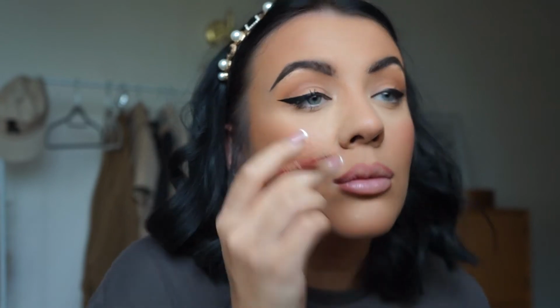I overline the bottom because it's already big anyway, and then do two little semicircle like this. Join that up. Oh god, that was a bit overlined, isn't it? I've got fake lips, so it makes it a lot easier. But I think everyone just gets their own lip shape, but when you do have filled lips, it just is so much easier to do your lipstick. So then I just do them bits like that.